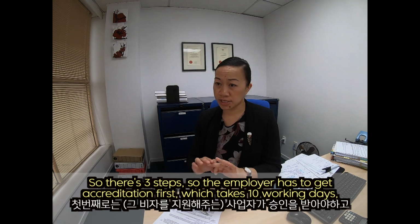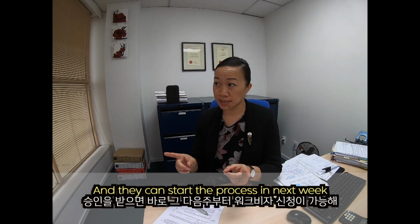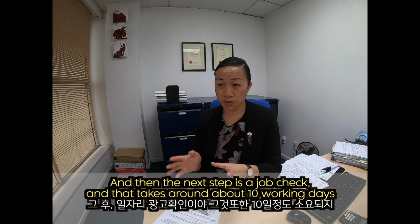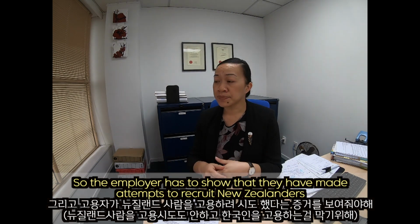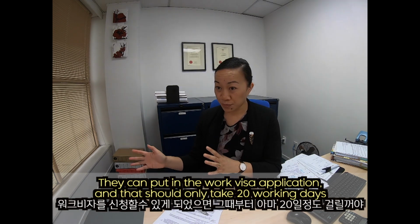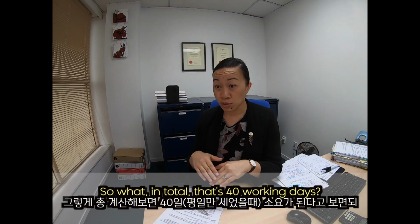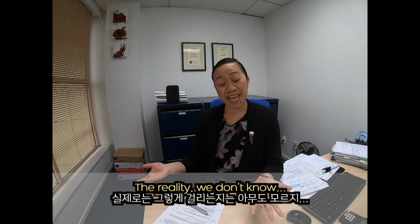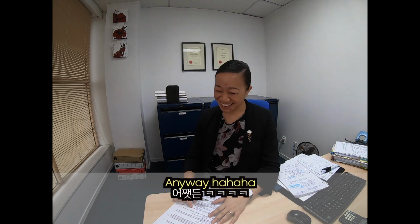The employer has to get accreditation first, which takes 10 working days, and they can start that process in the next week. And then the next step is the job check. That takes around 10 working days. The employer has to show that they have made attempts to recruit New Zealanders. And then the third step is the migrant check, and that's where they can put in the work visa application, and that should only take 20 working days. Okay. So in total, that's 40 working days? Yep. That's what immigration says. The reality, we don't know, because it's... I know. Yeah. Anyway.